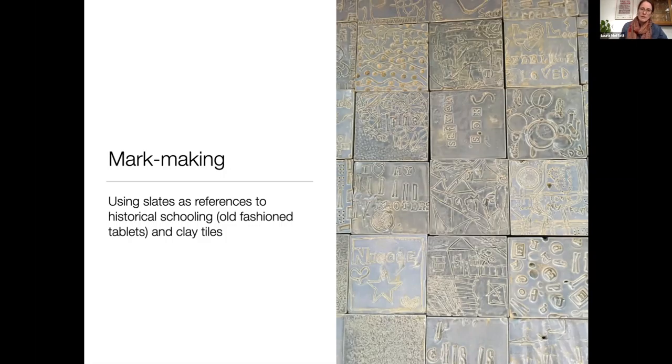And then mark making on these clay tiles. Again, that was an opportunity for them to explore clay as a material, where it came from, and using stamps and obviously other implements for mark making, they made this wonderful set of tiles which are in the exhibition now.